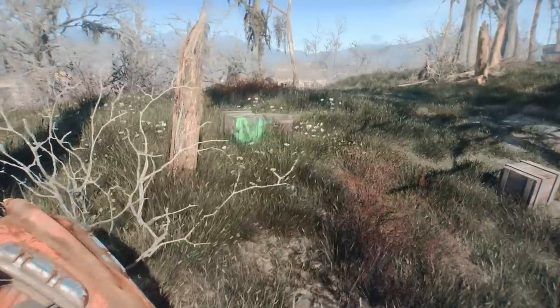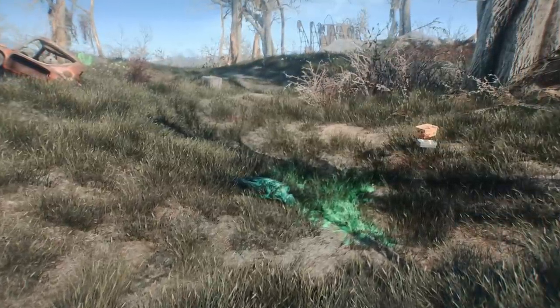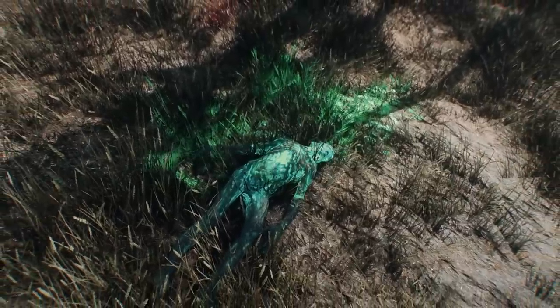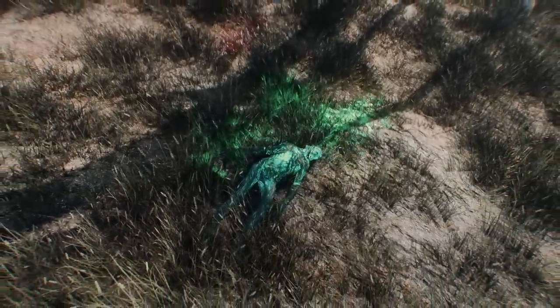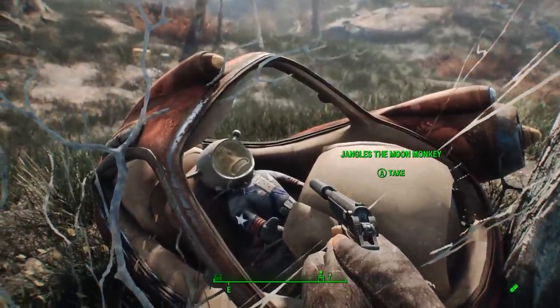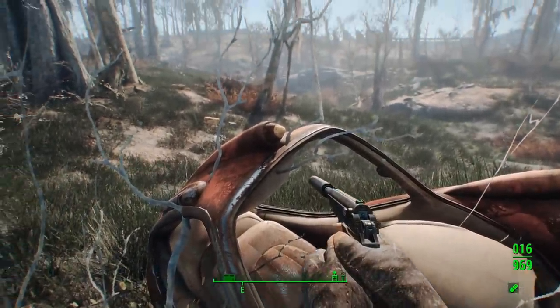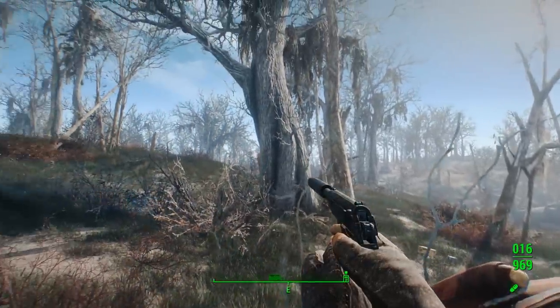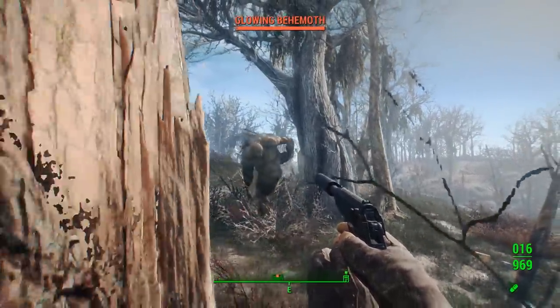Glowing ones are fairly powerful enemies. Whatever took this fellow down had to be a pretty tough creature for themselves. Well, if you simply choose to walk away, you'll never find out, and it will remain a mystery. However, should the player walk up to the Jangles the Moon Monkey doll in the toy car and take it for themselves, a super mutant behemoth will spawn nearby and rush the player. Evidently, he doesn't want to share his toys.